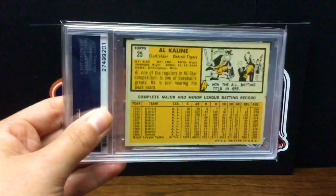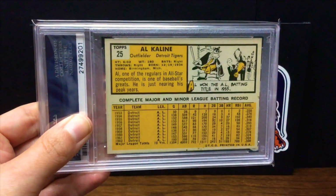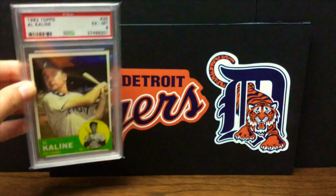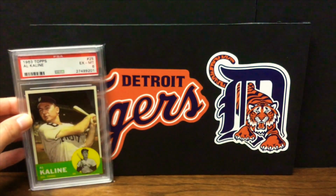So just to give you an idea of the back there. And we'll place this first pickup here in the background next.